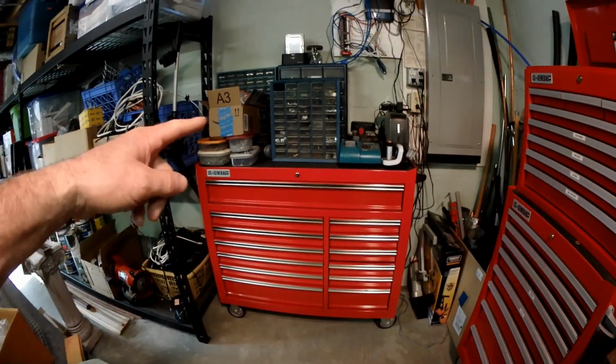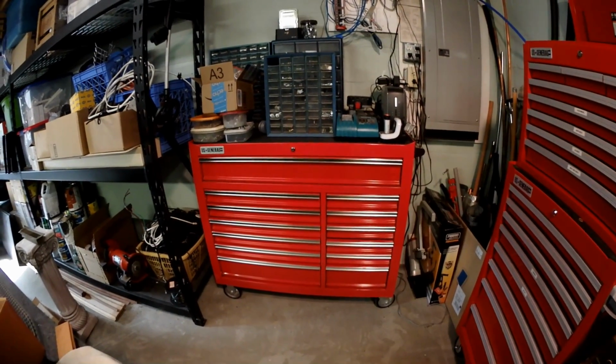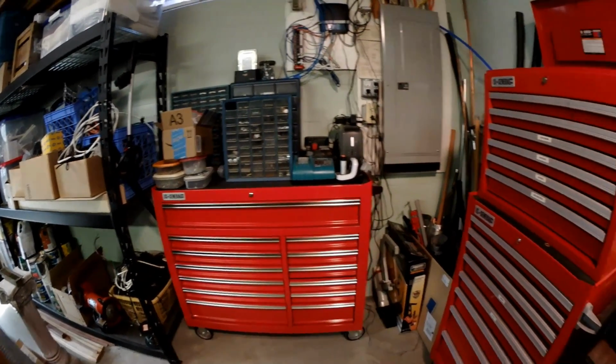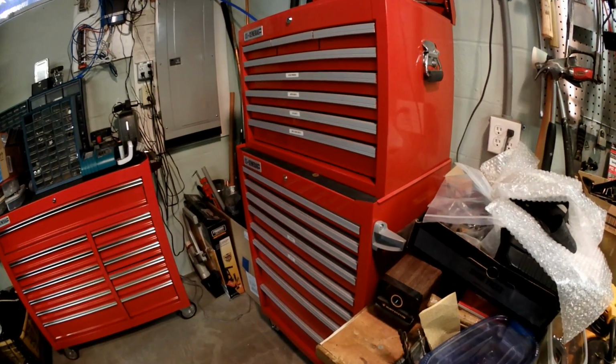You can also get a tool chest that goes on top of this guy. I believe the bottom ones you can get on sale for about $350, and I just priced the tool chest to go on top, and that's around $300. As opposed to $300 on sale for this entire 26-inch rack here.